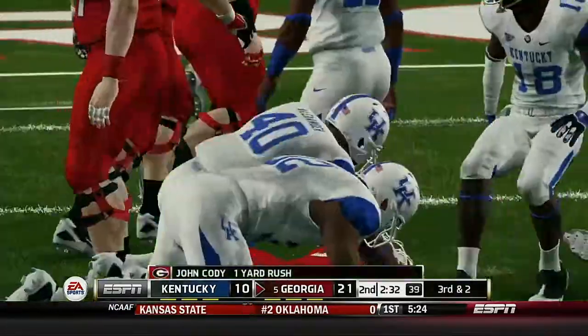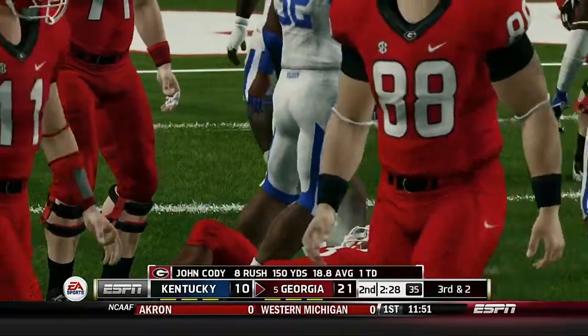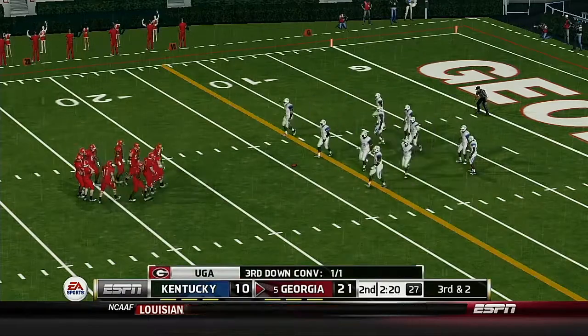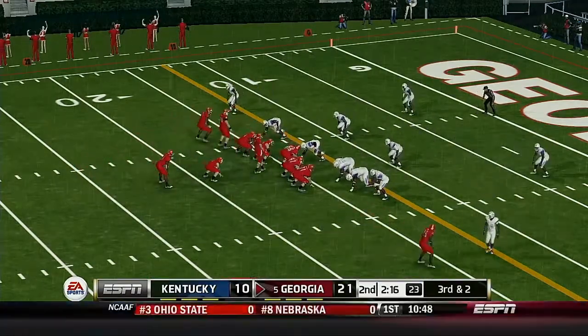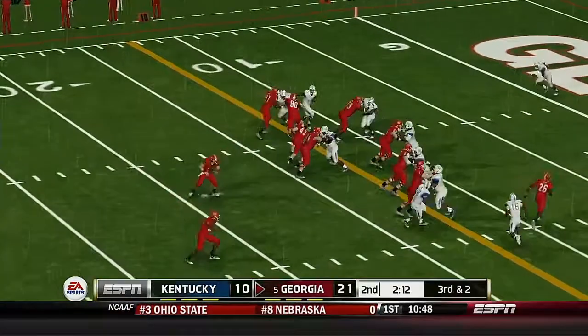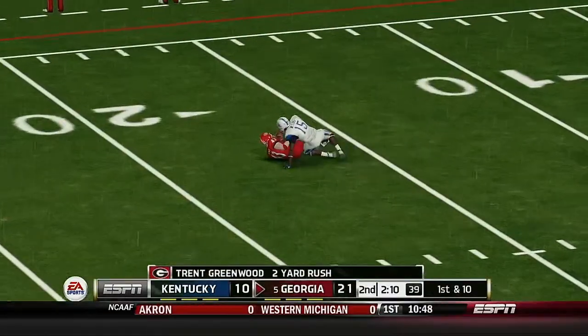And they make the stop at the 15-yard line. And he gets a yard on the run. You won't break or bend this linebacker. He won't miss that tackle too often. He gets out to about the 12-yard line.